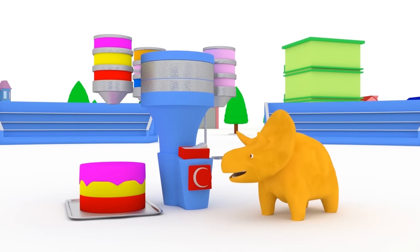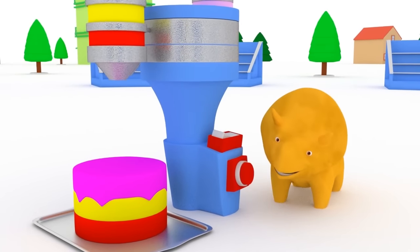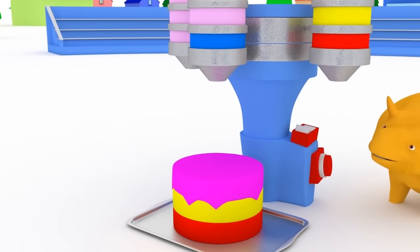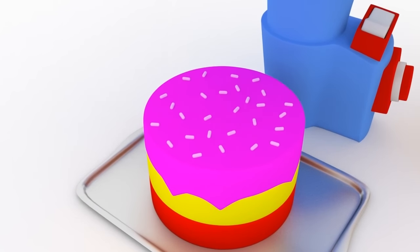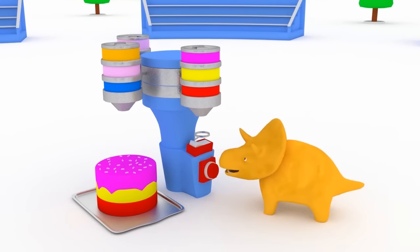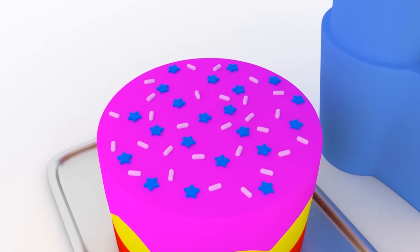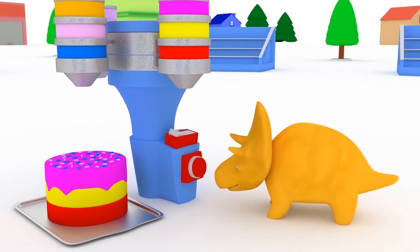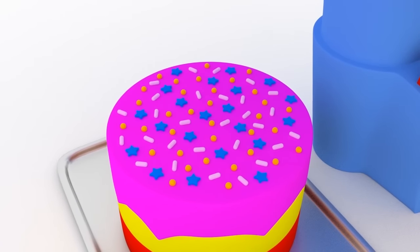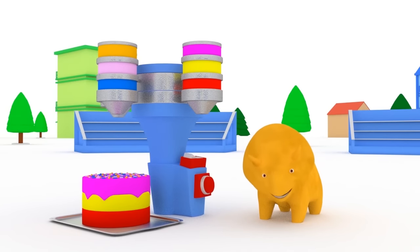Now, I think we should decorate it with candies. Pink. Blue. Let's put more candies. Orange. Woohoo! Well done, Dino! What a huge cake we've made, and we also learned so many colors today. Let's sum up.